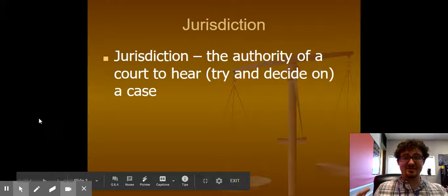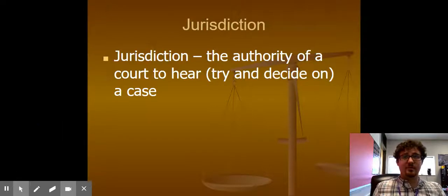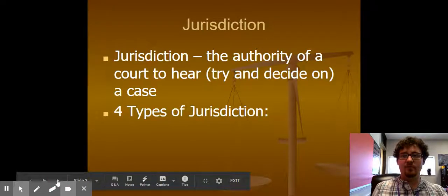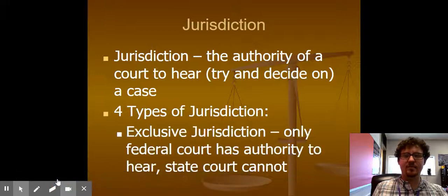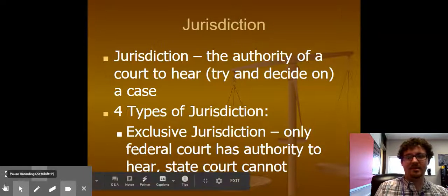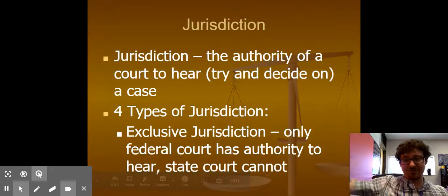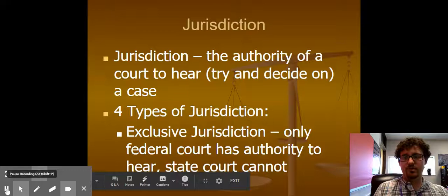So jurisdiction essentially is the authority of a court to hear, try, and then decide on a case. Nothing big and fancy there. There are 4 types of jurisdictions. We're not going to worry about them. Just know that the federal Supreme Court has any kind of jurisdiction at once. It can choose to be the first to hear a case, or it can choose to wait and be an appellate case. That means if someone has their case tried at a lower court and they don't like the ruling, they can eventually fight it all the way to the Supreme Court.